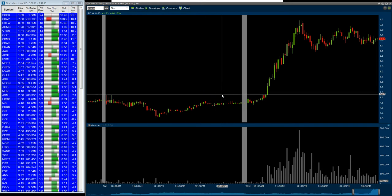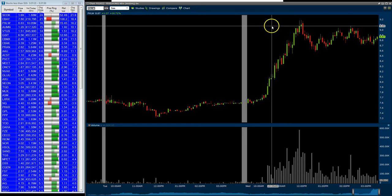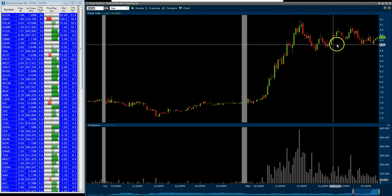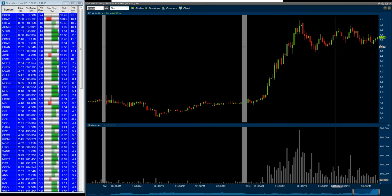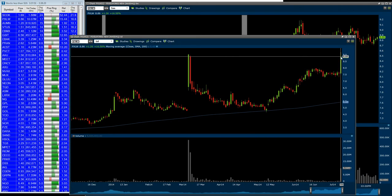I know some in the room traded it, and great for them to have found this early on and have traded it. You can see there was probably a pretty good buy signal right in this area here at 7.68, and it just went to $9.20 as a high. But this is one I'm definitely going to be watching tomorrow. It doesn't look like I'm going to take this as an overnight hold though. It's sold off just a little bit more than I like, and I really wanted it to hold above.